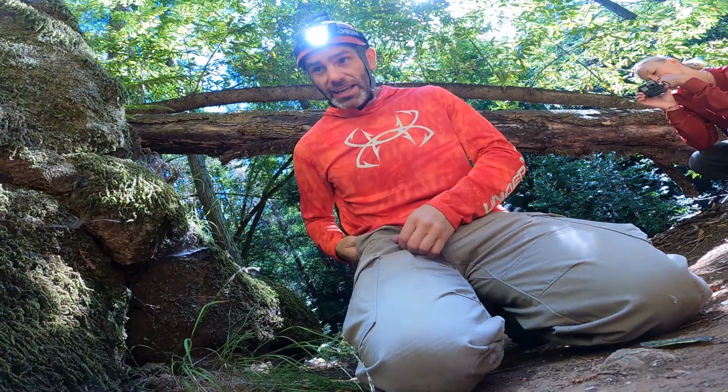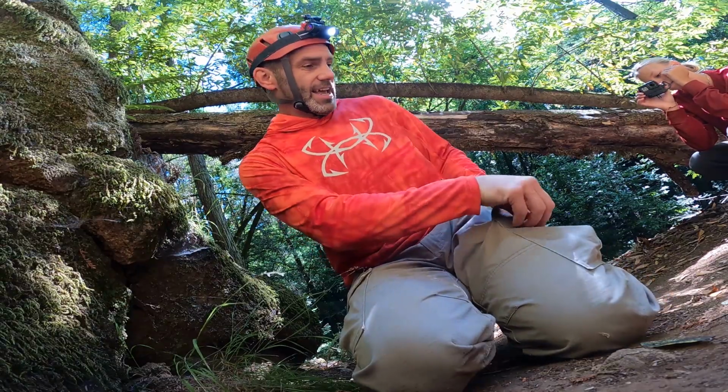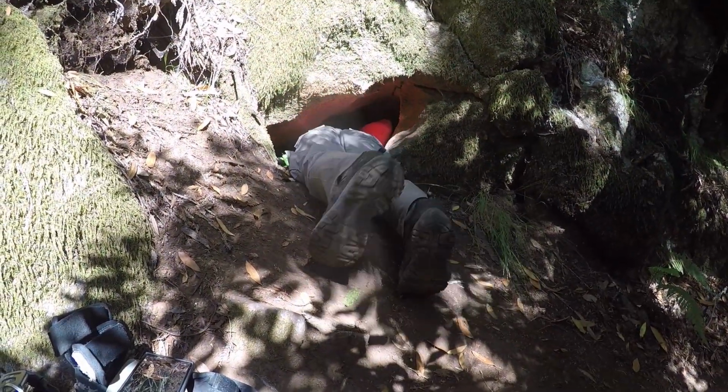This is Cave Gulch, so there's a lot of caves along the way. And we just spotted this little hole in the ground that's been halfway dug out. And so I'm going to take a peek in there because that's what we like to do. Why are we here if we're not going to go caving?